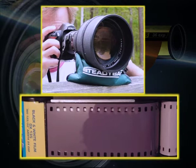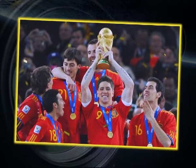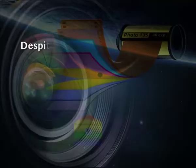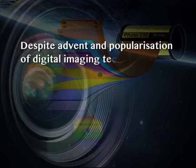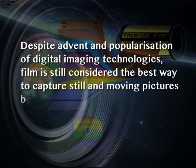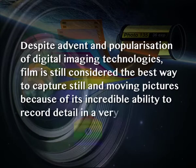Cameras and films have been around for more than 100 years. They have been used both for still photography and movies or motion picture photography. Many of us feel that there is something magical about the whole process. We are fascinated by visuals, and a picture really does paint 1,000 words for us. Despite advent and popularization of digital imaging technologies, film is still considered the best way to capture still and moving pictures because of its incredible ability to record detail in a very stable form.